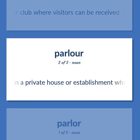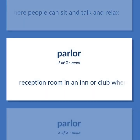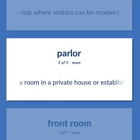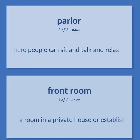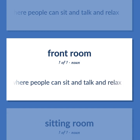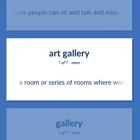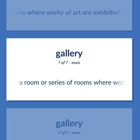A room in a private house or establishment where people can sit and talk and relax. Reception room in an inn or club where visitors can be received. A room or series of rooms where works of art are exhibited.